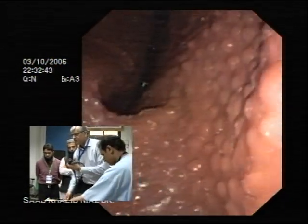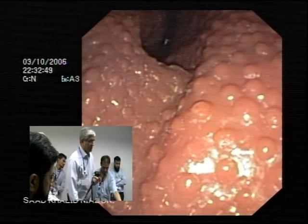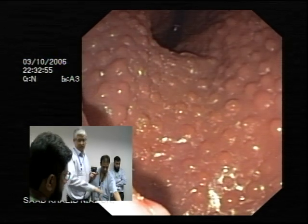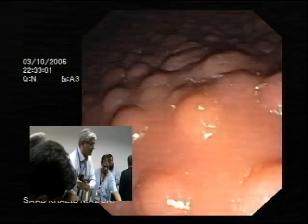So even in this, keep air to the minimum. You don't want to take too much air because the more you expand the stomach, A, you'll make him uncomfortable, and B, you stretch the stomach, so you're only going to make it difficult for yourself. So minimum or sensible air here.